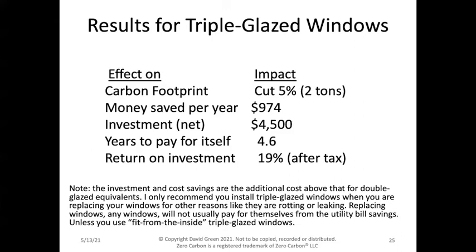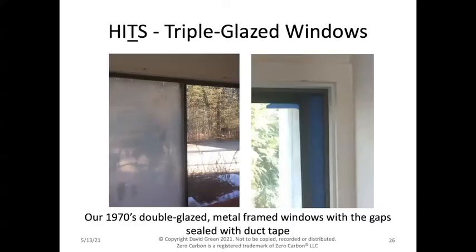Now, if your windows are not rotting or broken or falling apart like ours were, what can you do? You can add something called window inserts, which I'll come back to in just a moment. So let me just show you our windows. These are our windows on the left here. You can see that the panes have misted up between the panes. Moisture has leaked in between them. These are 1970s double glazed windows in metal frames.